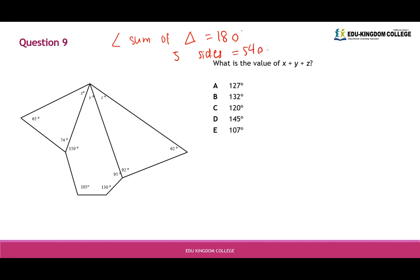And the way I remember it is just the number of sides, and then minus 2 times 180 will give us how many degrees it will have. So for here it was 5 minus 2, which is 3 times 180, it's 540. That's one way you can do it as well, just remember this fact or formula.